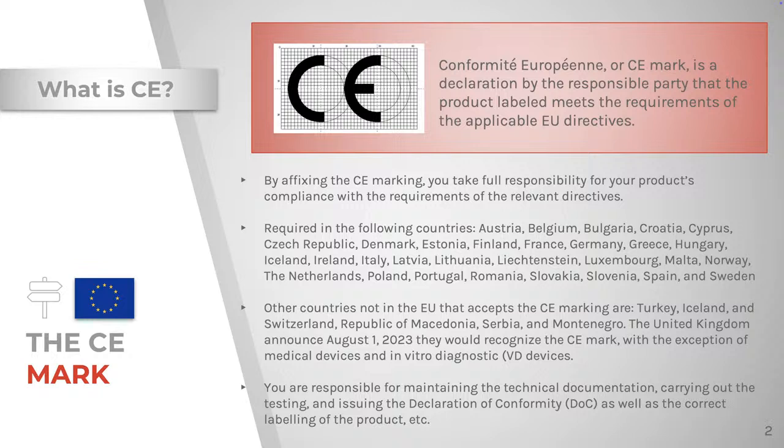You are responsible for maintaining the technical documentation, carrying out the testing, and issuing the Declaration of Conformity, DOC, as well as the correct labeling of the product, etc. The CE marking is an indication, but not proof, of the product's compliance with EU health, safety, and environmental protection directives and regulations. CE marking on a product indicates to government officials that the product may be legally placed on the market within their country.